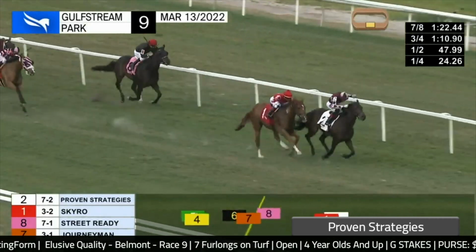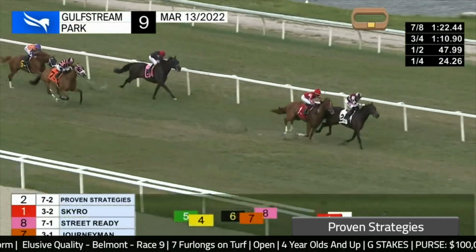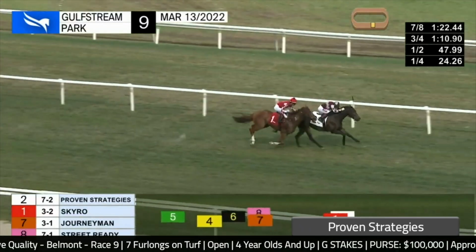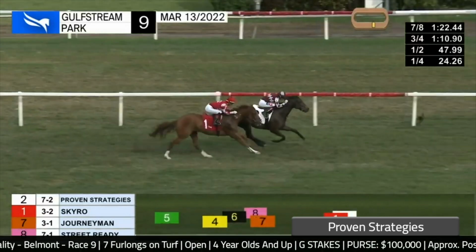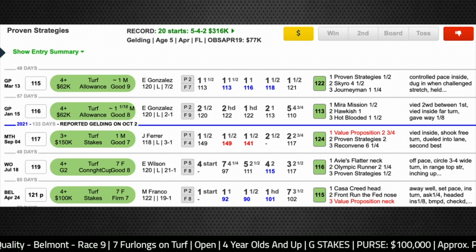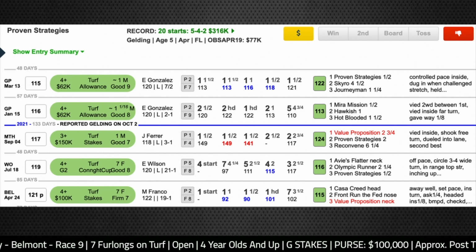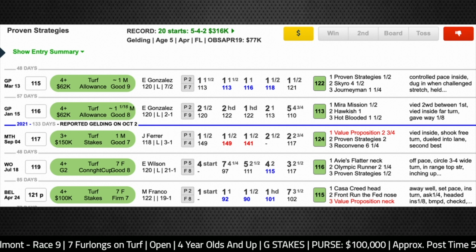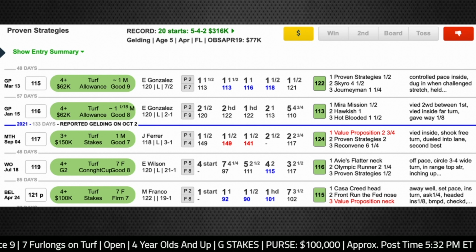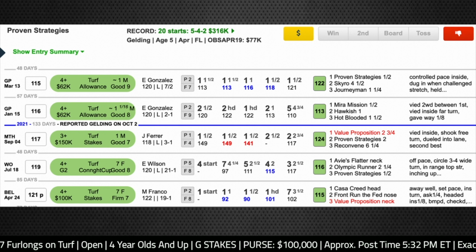You can see coming to the wire here, he's holding off Skyro, his main rival, who is the 3-2 favorite. That horse is kind of hanging on his left lead, which allows Proven Strategies to hold him off coming to the wire. Looking at his Timeform speed figures, he's running fast enough to be competitive here. Those 120-plus Timeform speed figures that he's earned in his last race and three back make him one of the fastest horses in this spot.